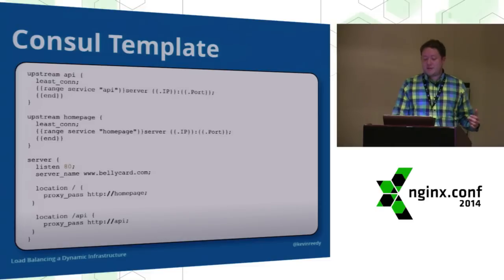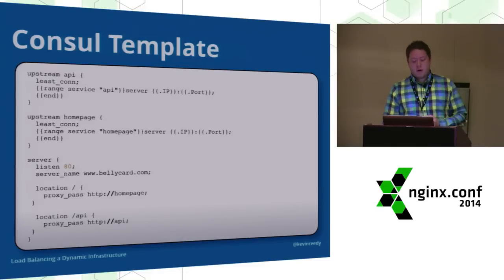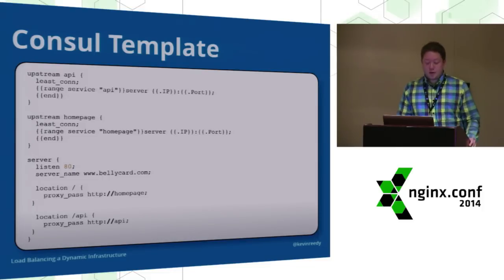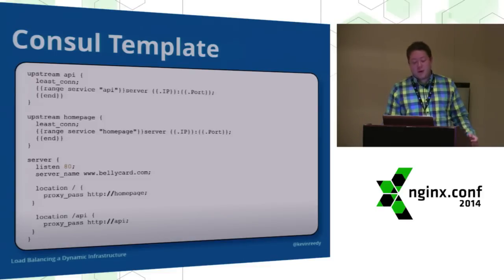The Consul template looks really similar to a slide I had before, except instead of ERB, it's Golang. So we define two upstreams here. One's called API, one's called homepage. We have a range for the service API, and there are built-in variables for grabbing the IP and port of where that service is actually running.